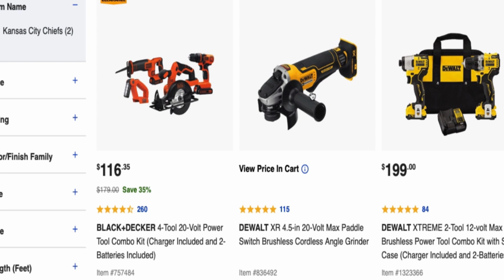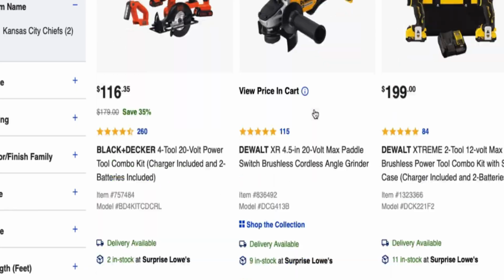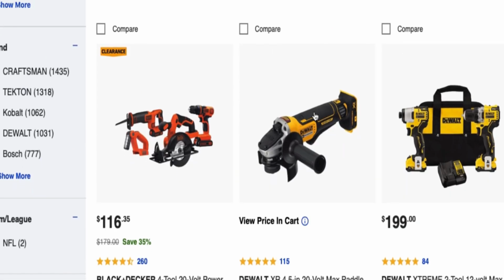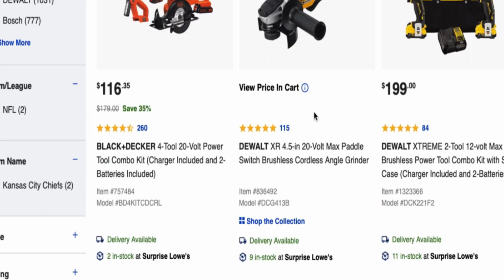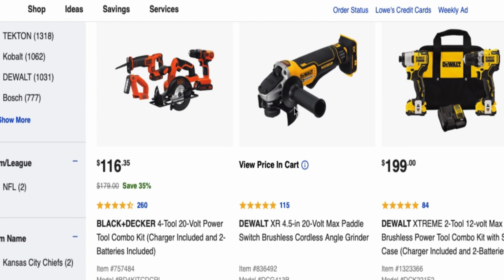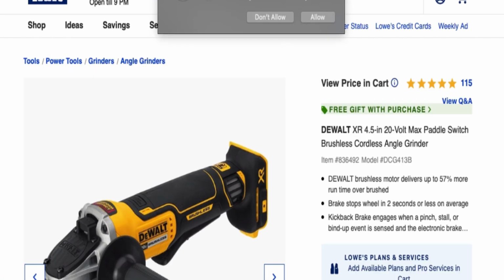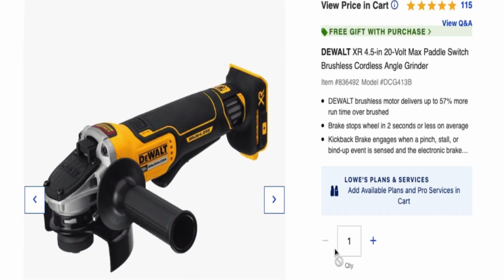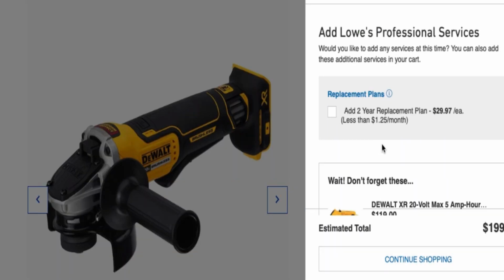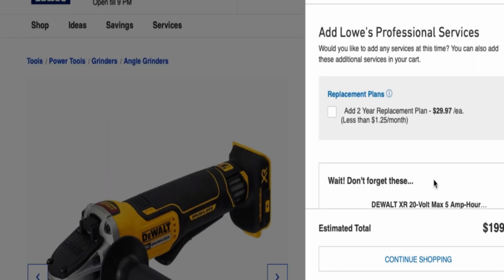Maybe the Porter Cable on the top. You got the viewing price card. I guess, let's see. This is one of the newer ones. Power detect, I think. Is this the power detect? Yeah, does it give me an option? Let's see here. So allow. All right. Add to cart. See the price on this thing. So $199. Yeah, I guess it's $199.